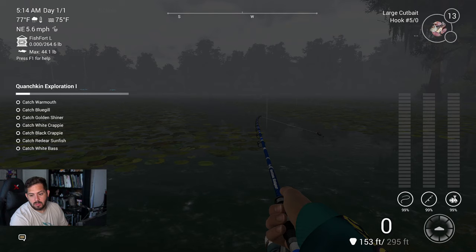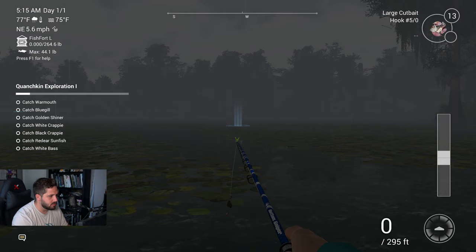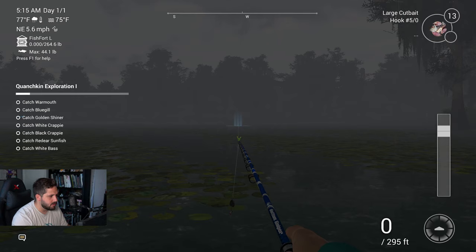Alright. So I've thrown a marker down in one of the deeper spots here, so hopefully we will be able to throw out to where there might be a big fish. Let's throw it out there and find out, I suppose.